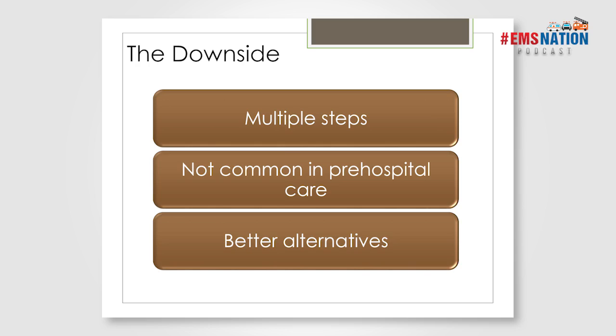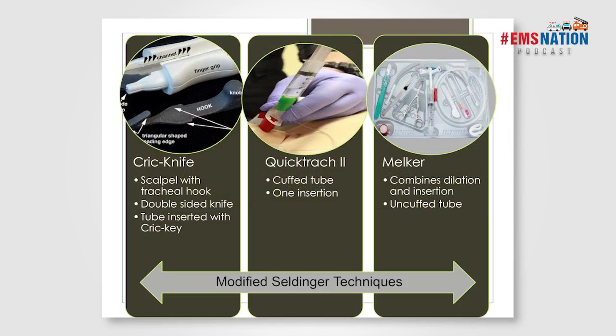There's a reason at our program we have airway heads at all of our air bases, and we make our crews sign each other off to say, I have actually performed intubation today at the beginning of my shift. And they do it every single time, and I collect the forms every month. Fortunately for us, there are several modified Seldinger techniques that are out there that come in manufactured kits that simplify the process and make it easier for you.